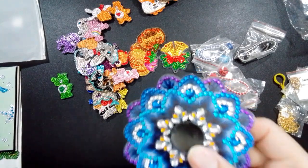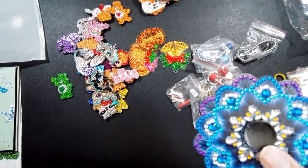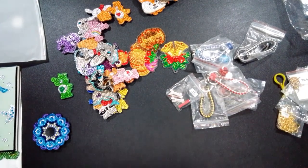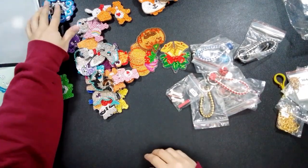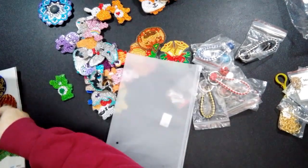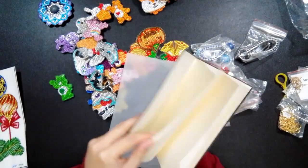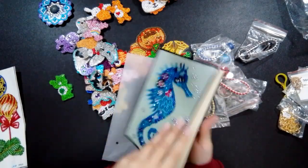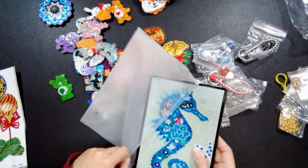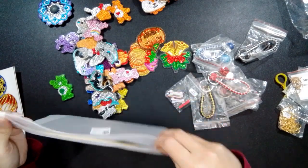Gonna be back. I'm gonna get some acetone and just clean this off. I'll do it off camera. Okay, I used some acetone. Well, since I have this here, this is the seahorse. It's like a sketch pad here. I think this is the bag it came with, so this is where this is going.